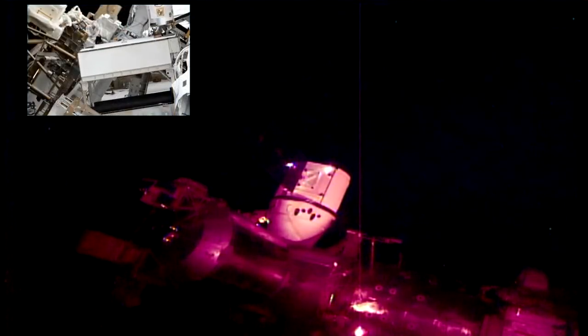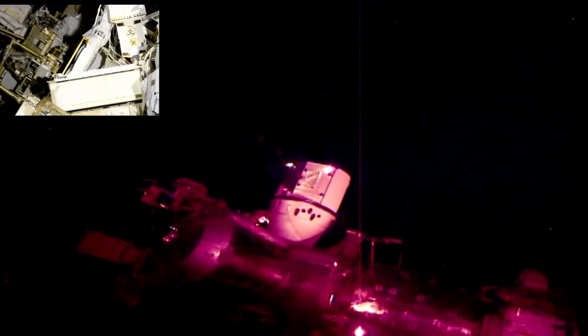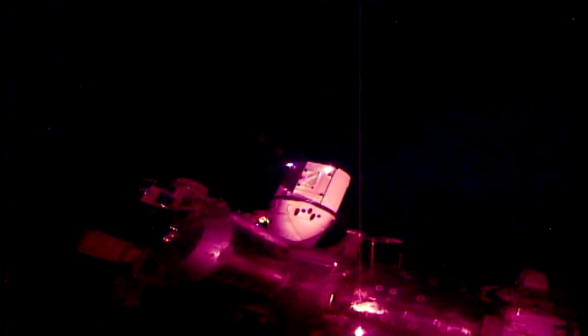This video shows a remove and replace of that MBSU, which occurred over 2 days last week, using the special purpose dexterous manipulator to complete the operation. Station is now in an optimal configuration for the capture and berthing, which is occurring currently. And we're getting word that those 16 bolts, which are the second stage capture, are now beginning to rotate and further attach Dragon to the space station.